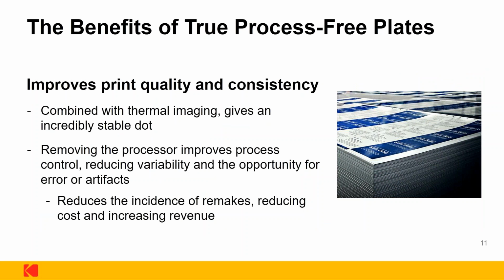The print quality and consistency are significantly improved because of two main drivers. Thermal imaging by nature generates a very precise, stable, and sharp dot. Removal of the processor eliminates the variables: time, temperature, fresh chemistry, seasoned chemistry, scrub pressure, etc. And it reduces the opportunity for errors. When combining both the thermal imaging and the removal of that processor, the result is a very consistent and stable one-for-one dot. This reduces remakes, reduces costs, leading to increased revenue.